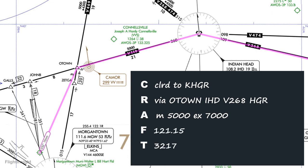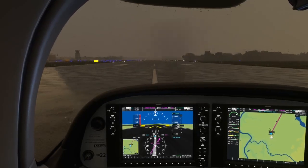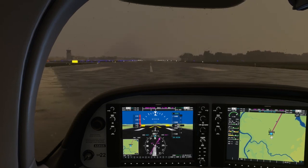So how does this information tell us what to do if we lose comms? It turns out that we have everything we need to continue a flight if the worst case happens and we lose radio contact right after departure. So let's start our takeoff and see how it works. Notice the time of our departure, 26 minutes after the hour.